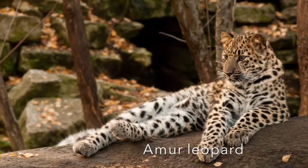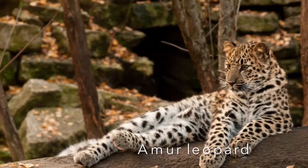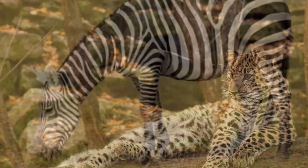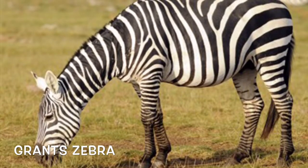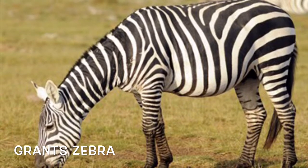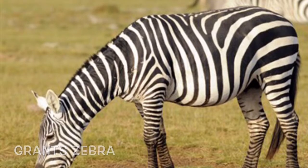The Amur leopard was classified as critically endangered in 1996, and only 19 to 26 were estimated to survive. The World Wildlife Fund indicates that there are roughly 70 adult Amur leopards left in the wild today. The Grevy's zebra grows to be around 3.9 to 4.6 feet tall, and they weigh about 660 pounds. They live in family groups of 17 to 18 zebras, and they are led by 1 stallion. Their average life expectancy is 20 years.